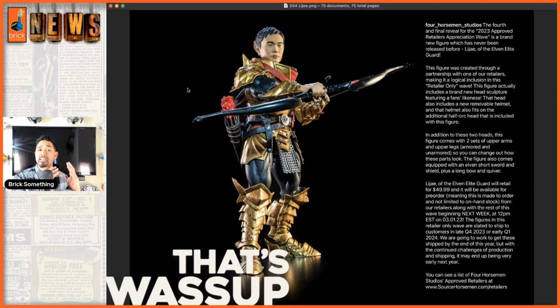I think this is such an amazing figure, not just for that head, but take a look at this armor. We haven't had a character in this colorway. Yes, we have some gold armor coming out, but not in the sort of gold and black. Awesome. Man, the Four Horsemen did it again. They're just like straight up mic dropped.